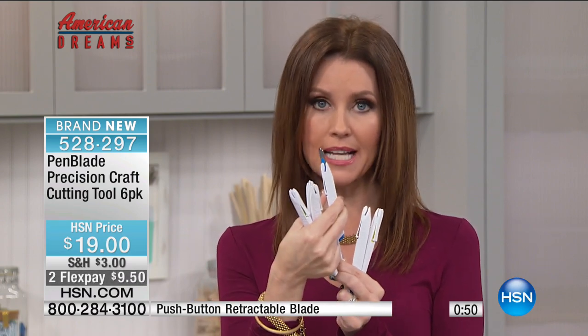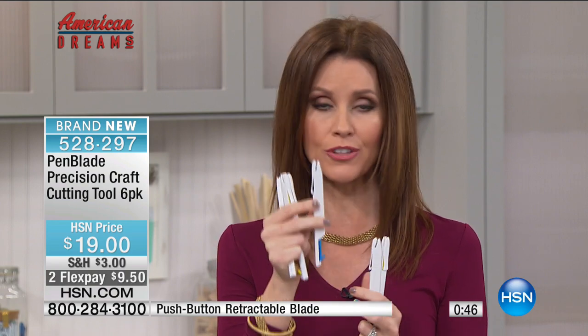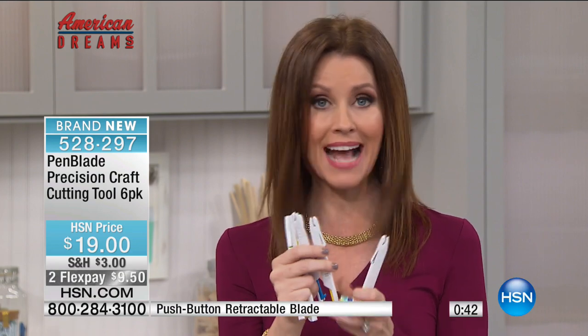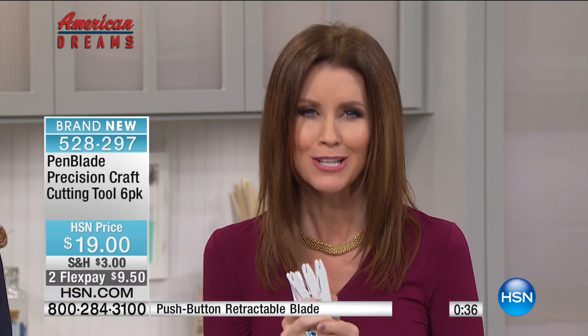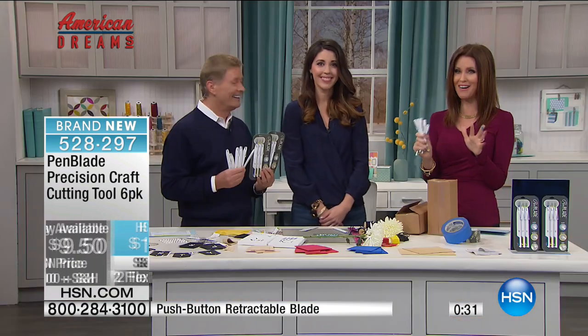We've got blades around the house, the ones that you replace, the ones that you've got loose, no more. If you've got little ones around the house, it's an accident waiting to happen. Not so with this. It couldn't be safer and easier to use. That's how easy. You're getting six, so it's about $3 a piece. We only have a few hundred left now. I know, it's crazy.